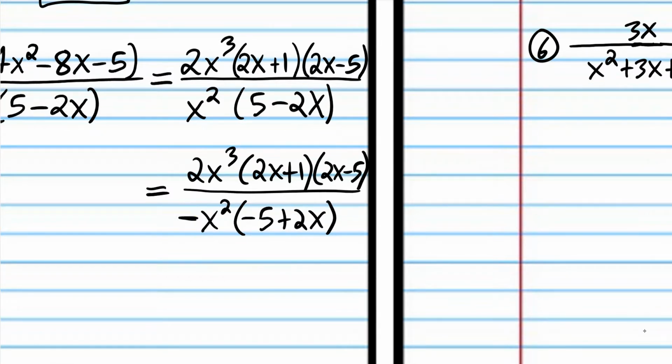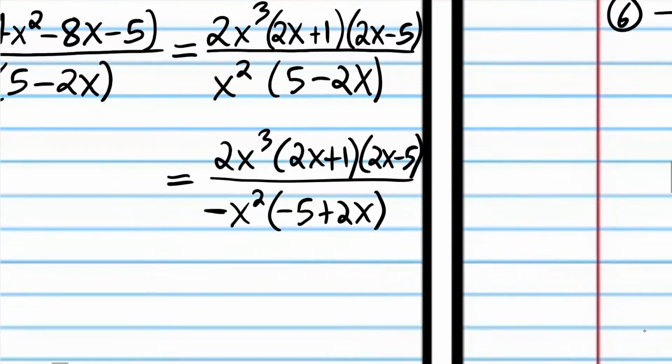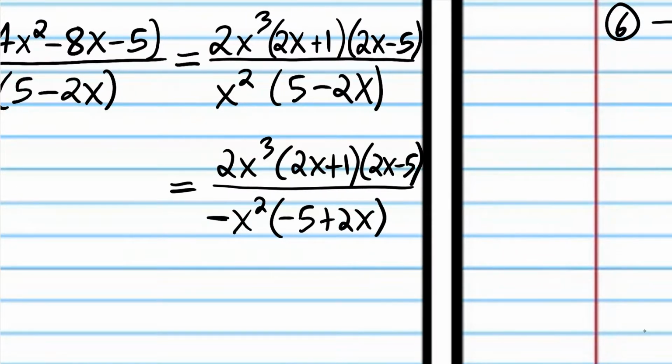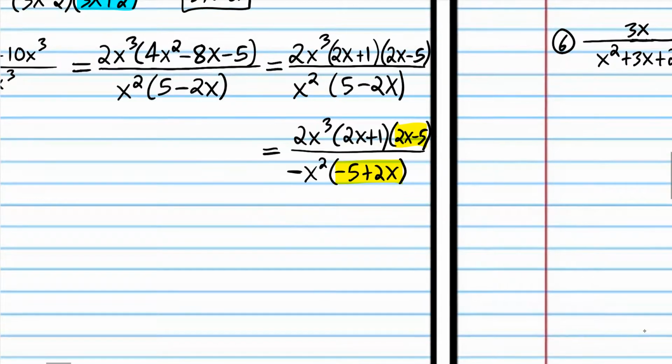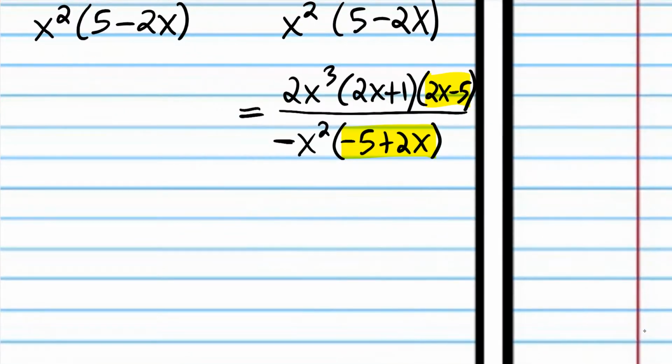Now, if you want to see why that works, then you just take that negative and you just use the distributive property and multiply it back. And you see you get back to the normal expression, the original expression. So why did we do that? Well, now because these yellow things here, they cancel out. Now, you might be thinking, wait a second, those don't look the same. But they are the same. The terms are just flipped. You have a negative 5 and negative 5. They're both negative. You have a positive 2x, positive 2x. So even though they don't look the same, they're the same. So we're going to cancel those out.